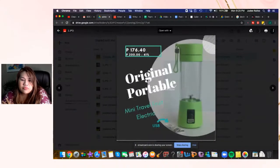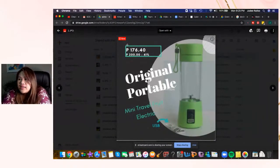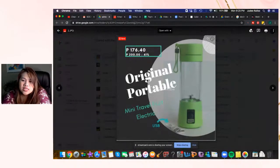Okay, next is this one. For this one, it actually looks good, in theory. However, the picture used is not high quality. It's pixelated. It's dark. You can see that this was actually screenshotted, because if you can see here, this thing looks like the box you see when you're still editing inside Canva. And here, around original portable, you can see that behind it, there's like a body of text. So it's clearly not finished.